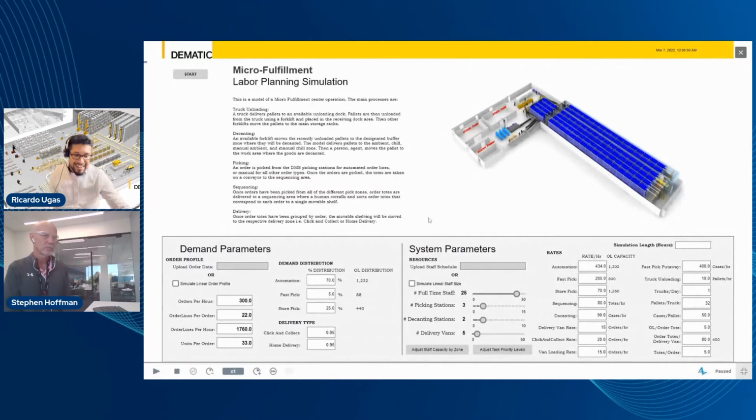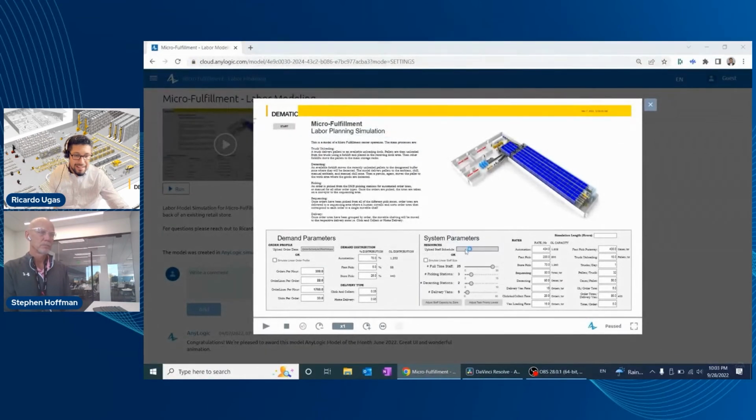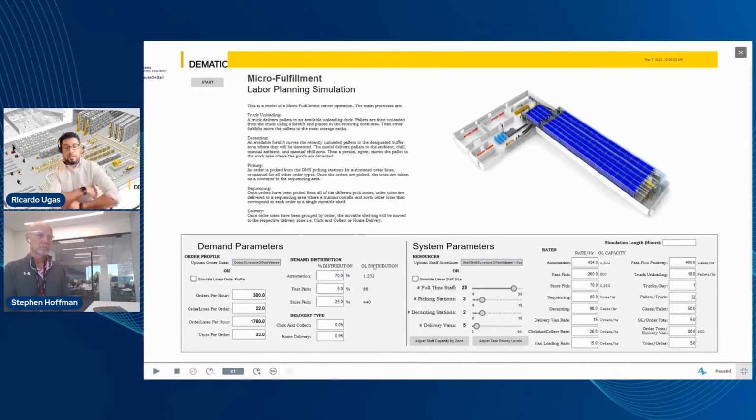My apologies. So we have a series of parameters that we can play with. One of the things I mentioned was the ability to upload customer data. So in this scenario, we are uploading order data, real time, hour by hour, as well as uploading staff schedule. And some of the other things that we can adjust are critical parameters, such as the distribution of the orders that are going to be picked by automation as opposed to manual, or other areas. We can adjust the number of people that will be working, the number of picking stations, decanting stations, rates, and we're using distribution when it comes to those rates. So the simulation doesn't just use the fixed number that we put in. We can also adjust how long we want the simulation to run, which in this case we chose 24 hours.